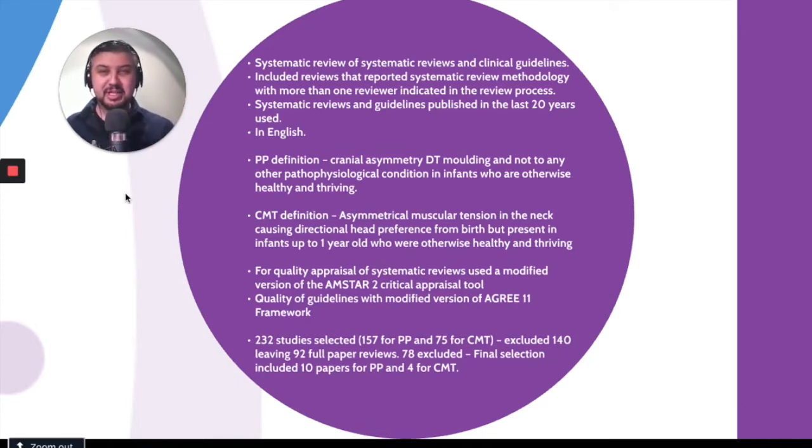Also, the systematic reviews and guidelines have been published within the last 20 years, so they have to be relevant to what's happening. And that's very important here, because positional plagiocephaly, remember that the Back to Sleep campaign hit off in about 92, 94. So if we were looking before that, we might get some systematic reviews that had a little bit of skewed information, which is another type of bias. All right, and also looked at papers which were in English. Makes sense, we all speak English. It would be very difficult to review a paper not in English.